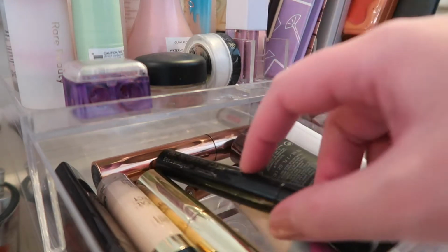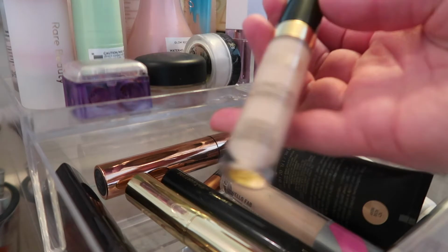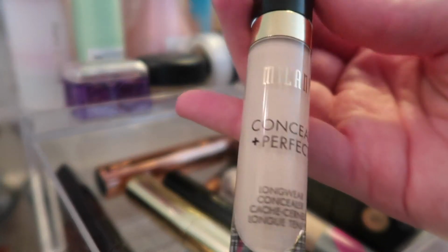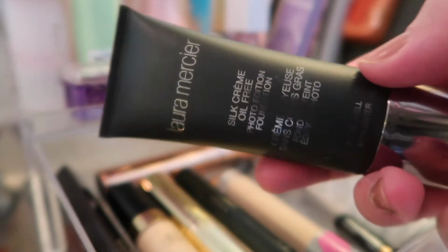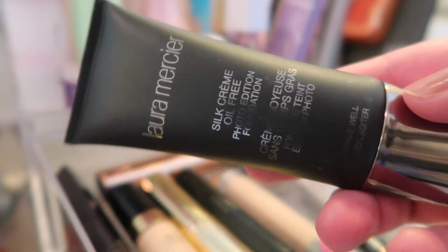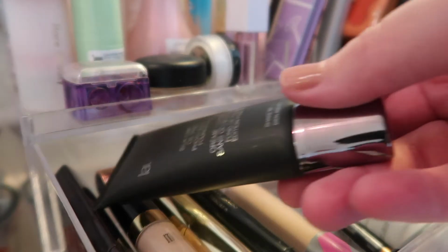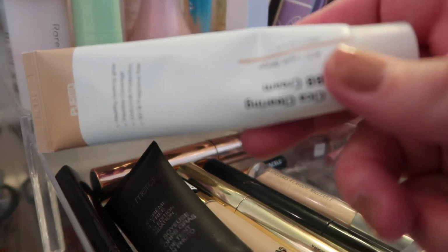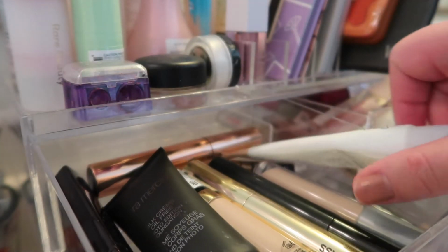All of my mascaras in here are so good. I did recently buy this Milani concealer. I am very curious about this. This foundation I've really been liking. I bought it recently at Sephora, and it just looks so beautiful on the skin, especially if you're doing a video or photos. And the Purito BB cream has been on repeat in my life as well.